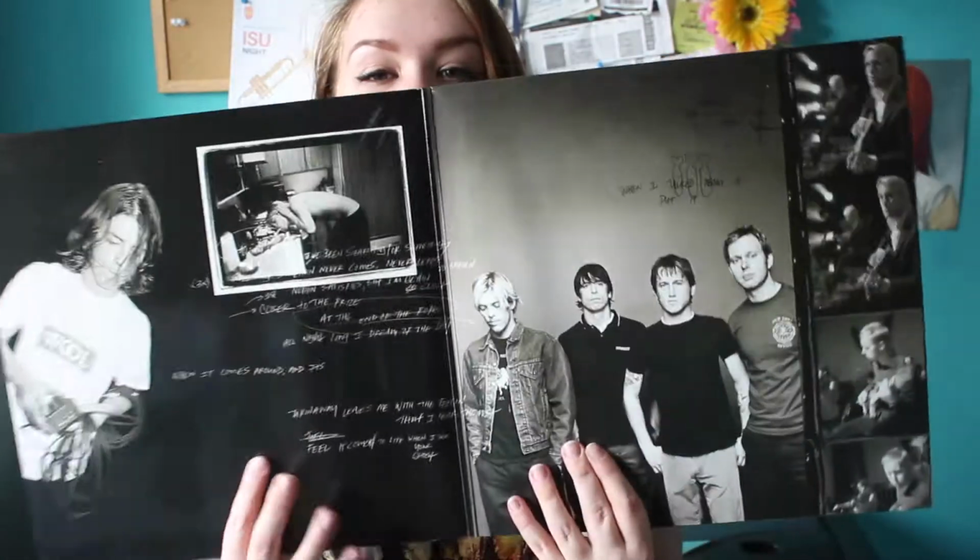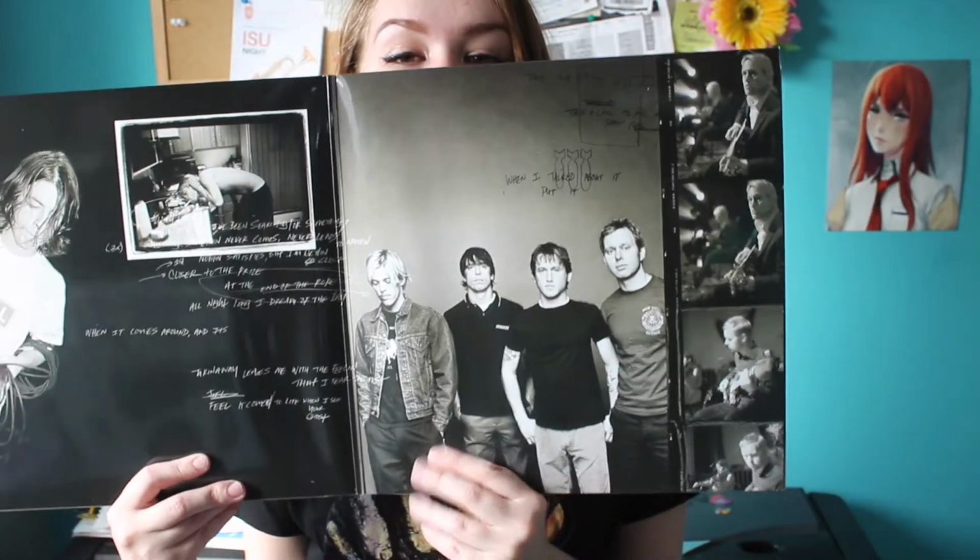This next one is another one I'm pretty sure everyone will know. It is the Foo Fighters. I have their greatest hits album. It's got All My Life, Pretender, Learn to Fly, Everlong, which is probably my all-time favorite Foo Fighters song. On the inside, it's just got some photos of the Foo.